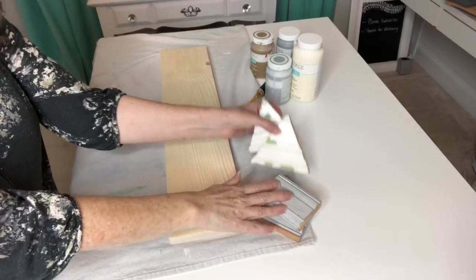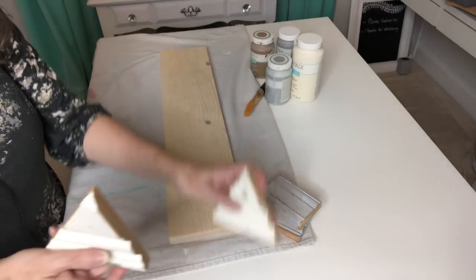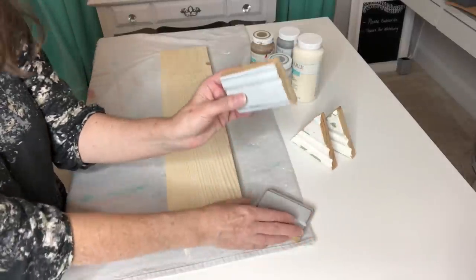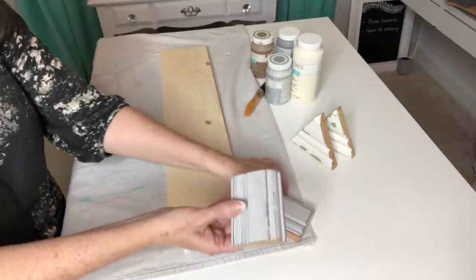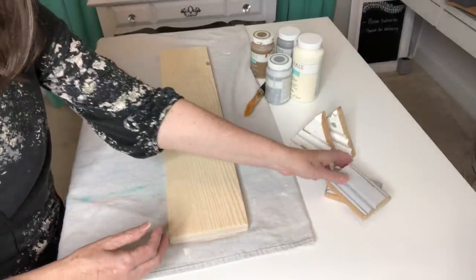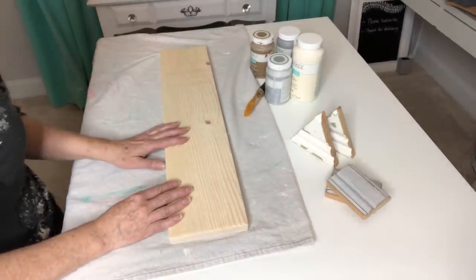Mr. Shabby got all these cute little, I think, maybe six of these cut out. I am not going to have time to finish these in today's video. It's just going to run too long. So I will finish these in another video. So we're going to go ahead and set those aside and just move on to our final project.